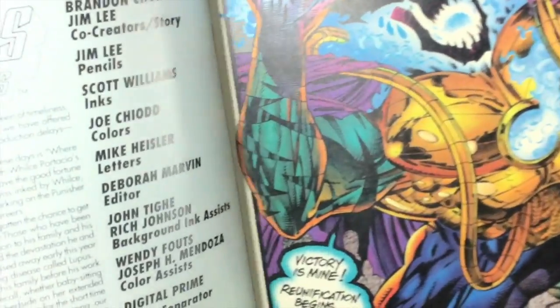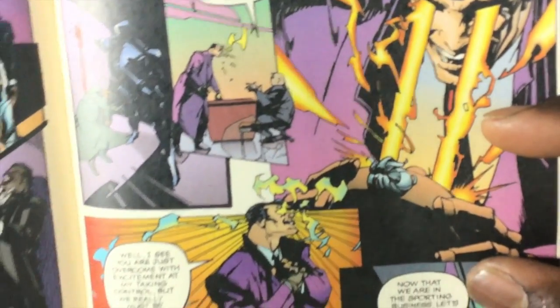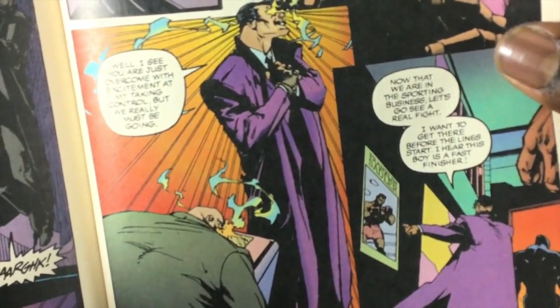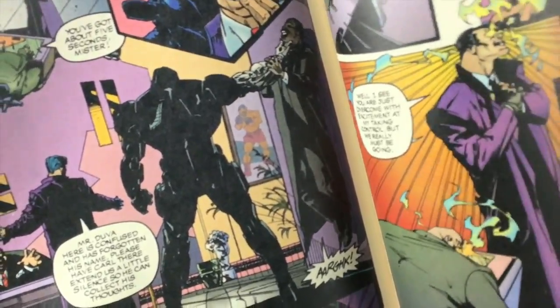I believe this is still dated '93. And man, this is excellent stuff by Larry Stroman, who is influenced definitely by Howard Chaykin. And I believe Larry Stroman was an assistant for Howard Chaykin. So that would account for the stylishness that you see in the clothing and the blockiness of the figures. But just stylish stuff. Always liked Larry Stroman for sure. You see that on display here as well.